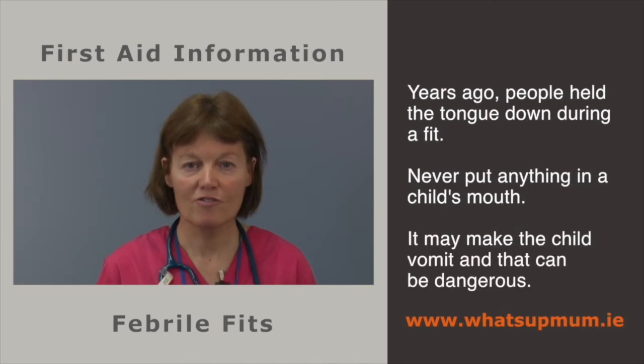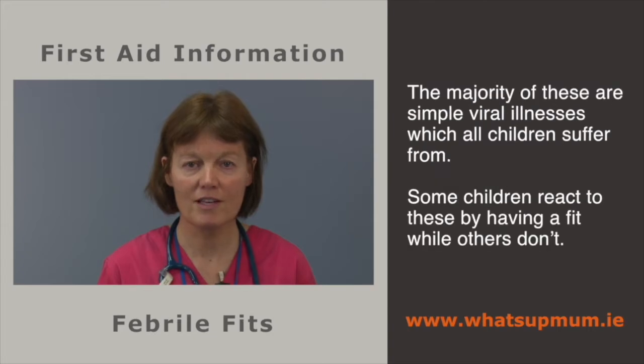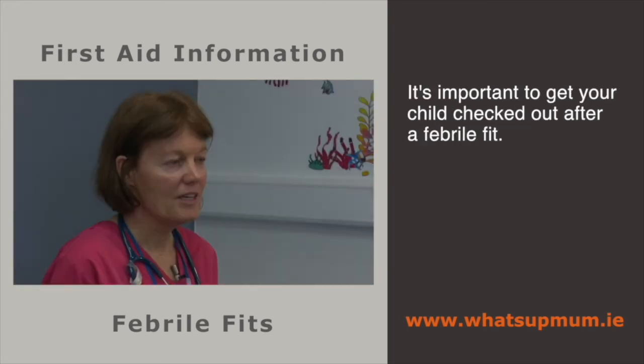Years ago, people held down the tongue during a fit. Do not put anything in the mouth. It may make the child vomit and that can be dangerous. When your child gets to hospital, the doctor will examine your child to look for the source of the temperature. The majority of these are simple viral illnesses which all children suffer from. Some children react to these by having a fit while others don't. It is likely that your child may be sent home and not kept in hospital, but it is important to get your child checked out.